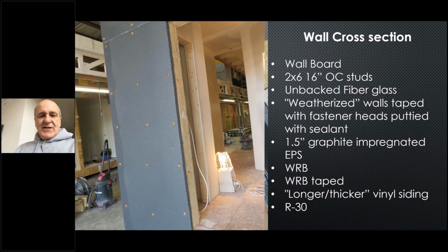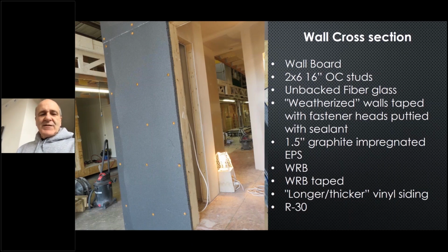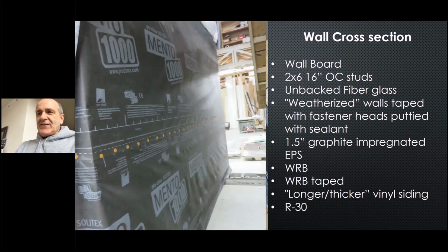On top of that is a 1.5-inch graphite impregnated extruded polystyrene foam, if I'm getting that right, that was added as a thermal break all the way around the house. Next. And these are pictures from the factory, by the way. You can see shop vacs and tools and all kinds of things around.